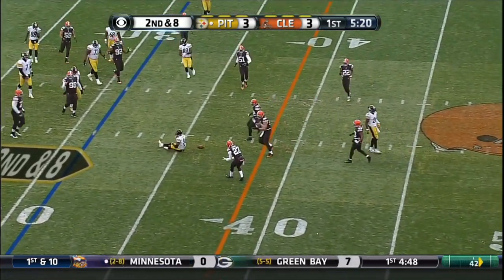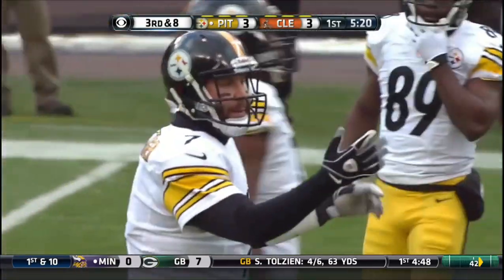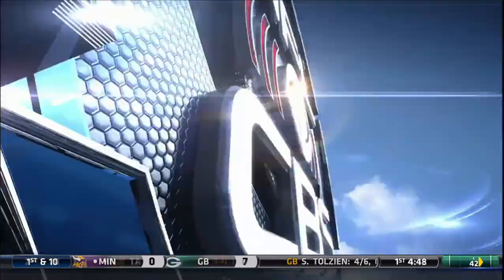Rick Tine, and in back of the receiver, Antonio Brown. In the vicinity was Haden, a little bit in back. I don't know if there was some miscommunication there or not. That brings up 3rd and 8 for Pittsburgh.